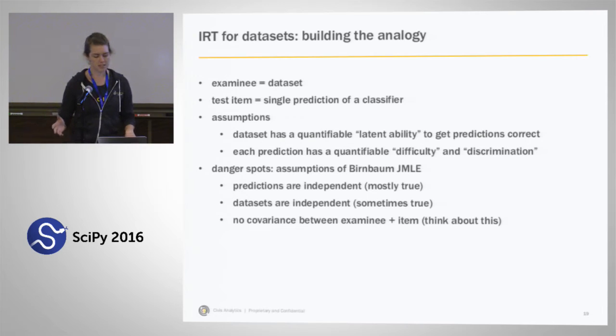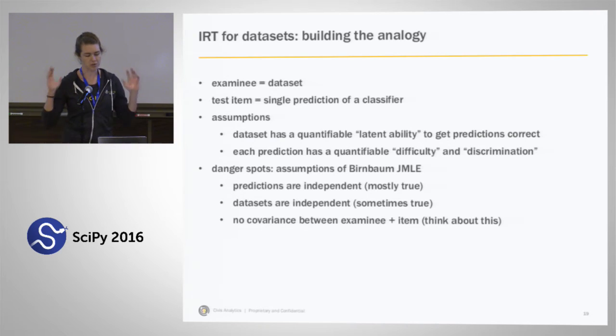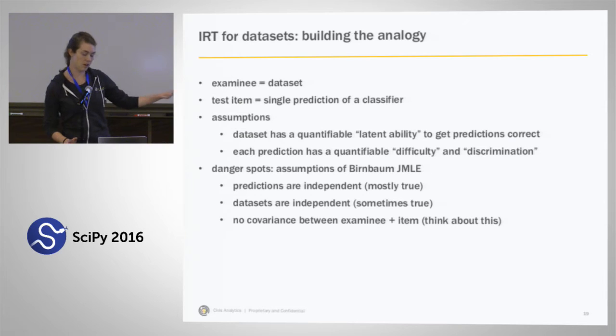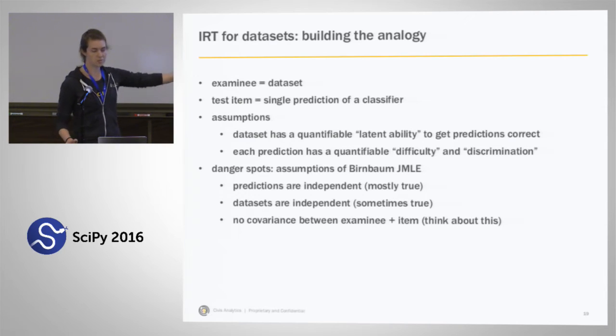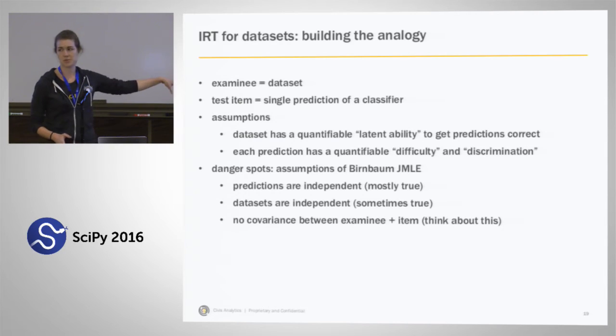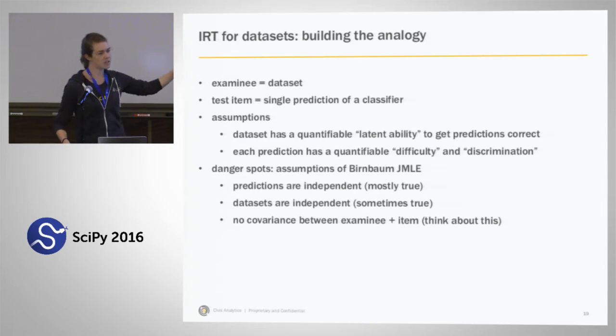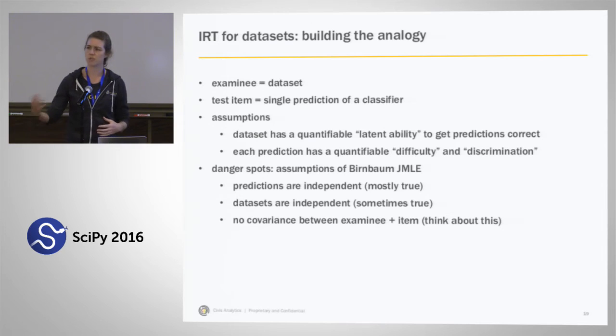But there are a couple places where you want to be a little bit careful about just throwing things into an IRT solver naively. The assumptions of the joint maximum likelihood estimation technique are worth thinking about. It assumes that the predictions are independent of each other, which is mostly true because we think we're working with more or less IID data. It also assumes that the data sets are independent of each other, and this is sometimes true. I think this is very case by case, but for us, very often we have data sets that share some columns.